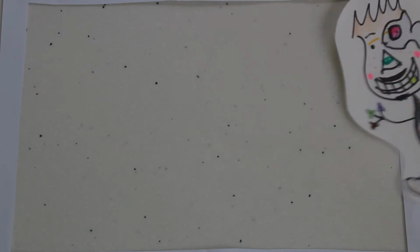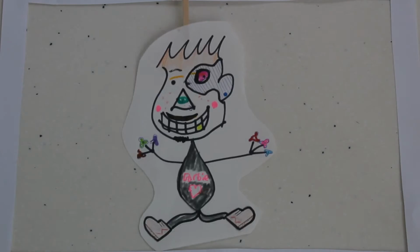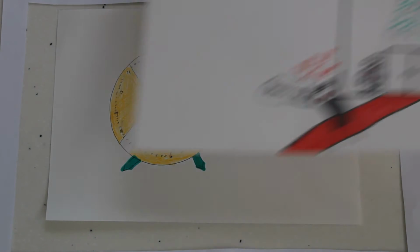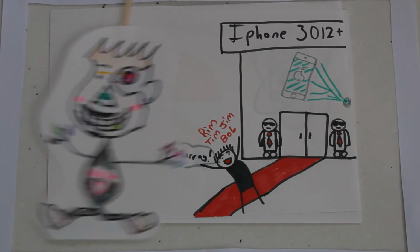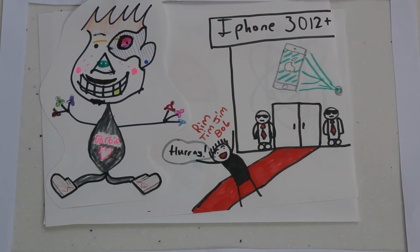Meet Rim Jim Bob from 3000. Hello! Bob wants the latest in communicative technology, the iPhone 3012 Plus. I want the iPhone 3012 Plus. Bob uses an atomic clock to tell the time. Bob is on time to join the queue for the iPhone 3012 Plus opening. Bob is at the front of the queue. Hooray! This is because atomic clocks are nearly always on time.